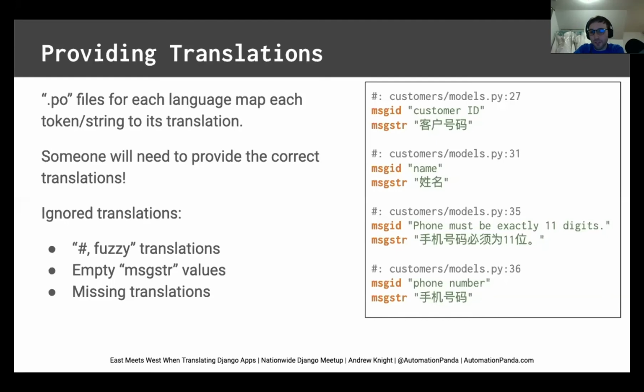So for myself, there were many an evening on the couch where I would be developing away. I'd generate the language file, hand the laptop over to my wife, and she would type out all of the translations for me.